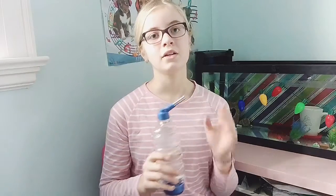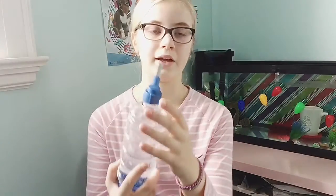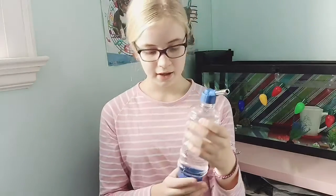So because I got a new hamster, I could not give her a water bowl because she's so tiny. I didn't want her to accidentally fall in because she's not used to a bowl. At the place that I got her from, she had a water bottle. So I got her this water bottle that doesn't leak, and it is from All Living Things.